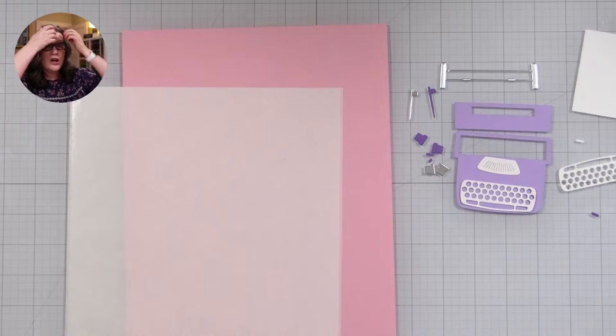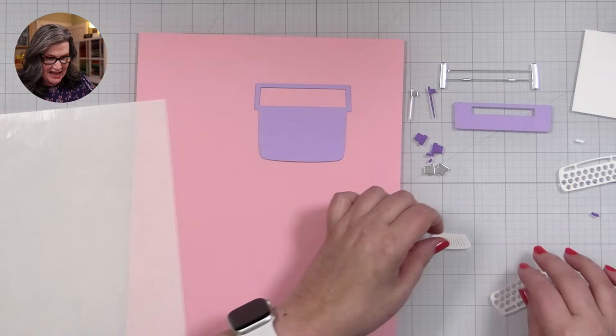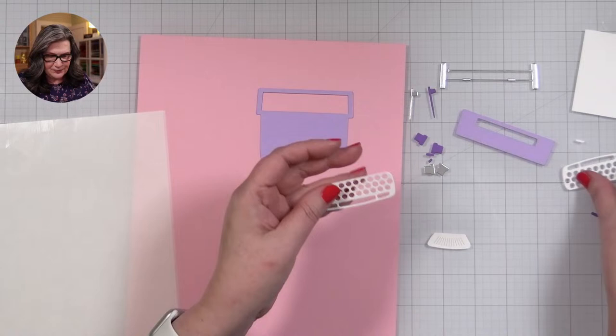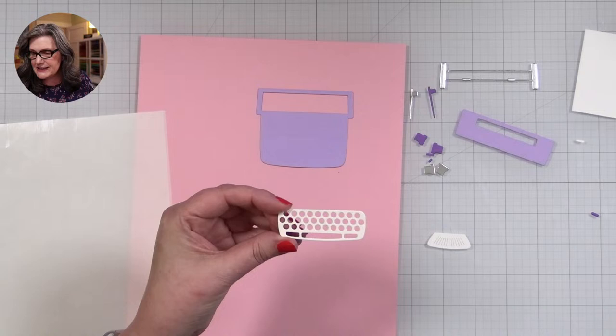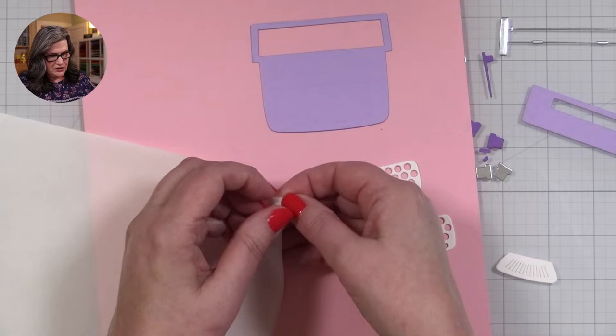Okay, so here we go. I'm going to start out here. That's my little typewriter base. I'm going to take the keyboard and stack these together so that my keyboard has a little dimension. In fact, let's zoom in a little, shall we? Look at that smooth zoom. Oh, I love it. Let's take a little corner here and open you up. Come on. See, I guess it goes that way.